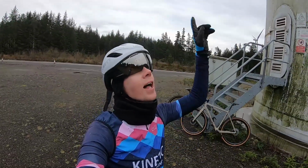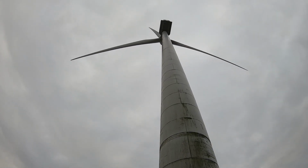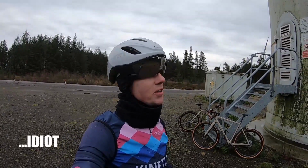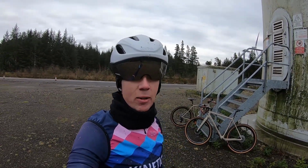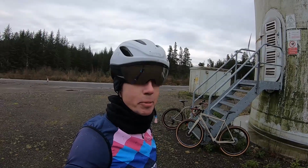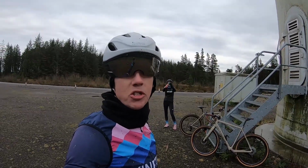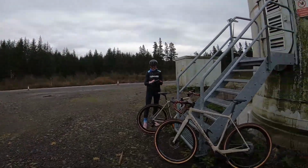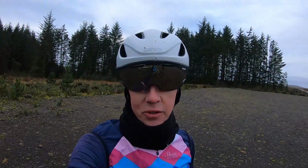We've had a little stop, look at that, at one of the, do you call them windmills? No, turbines. We've had a little stop at one of the turbines. Can you hear the noise? Camera's maybe not picking it up. It's the eeriest thing. We're like two cyclists on some crazy planet, and all there is is turbines, Christmas trees, mud, and gravel bikes. And that's only 5 minutes into the ride.